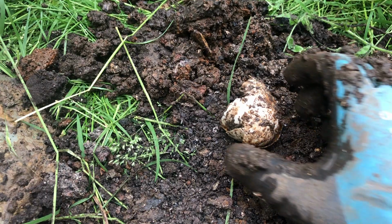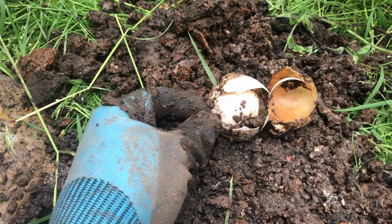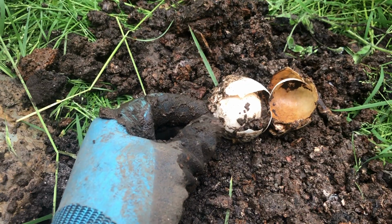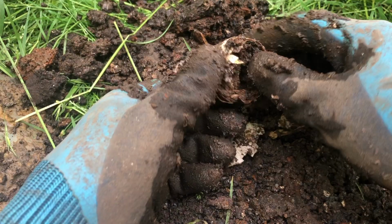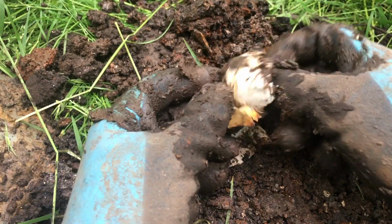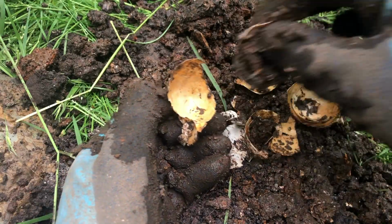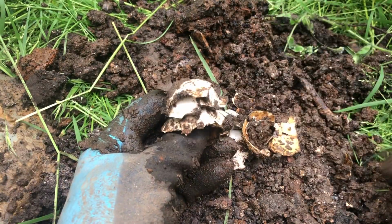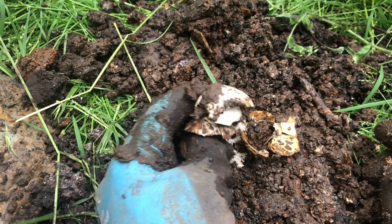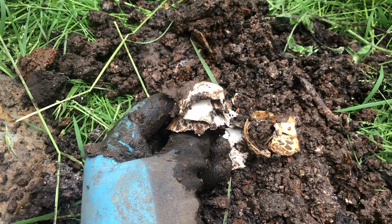Just in behind that was this. This is a new one. That must have been protected by that large pipe thing. That's eggshells. That is crazy. It's like, you know, when you have boiled eggs and afterwards you tuck them into each other. Well, that's what's happened here. Someone's been having their breakfast 100 years ago and I just found the remains. It's a bit gross, really.